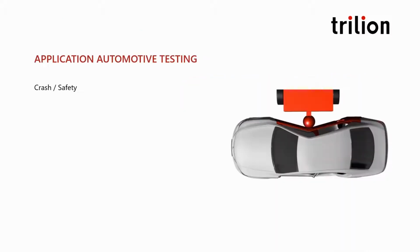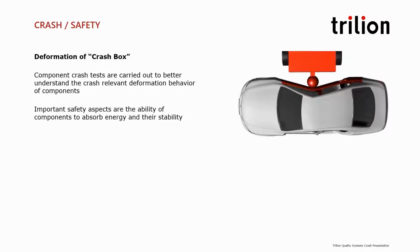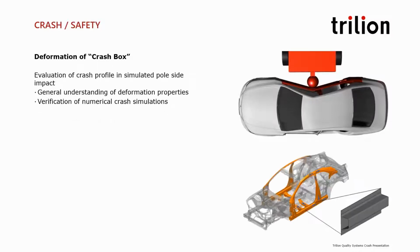Let's now turn to something a bit closer to home for me and focus in on some automotive applications. Crash box testing is a vehicle collision test, and it's really all about reducing repair costs in low-speed collisions. Researchers will be interested in looking at energy absorption and the stability of the component. Here, we're going to consider the simulation versus the experiment, the FEM versus Aramis.